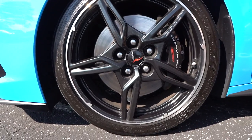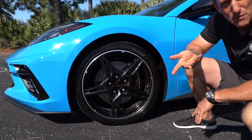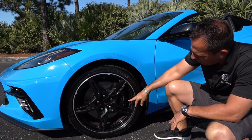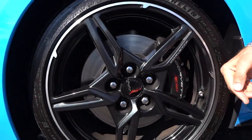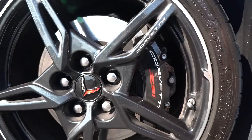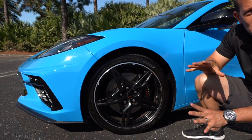Now, I mentioned Z51. When you go Z51 package, you're getting a little extra horsepower, just a little bit, 5 extra horsepower, but you're gonna be getting these nice, large Brembo 6-piston calipers. Love the Z51 branding right there with the Corvette name. You're also gonna get larger rotors and the magnetic ride suspension. We have that optioned in as well. That's really gonna give you that ultimate when it comes to handling performance.